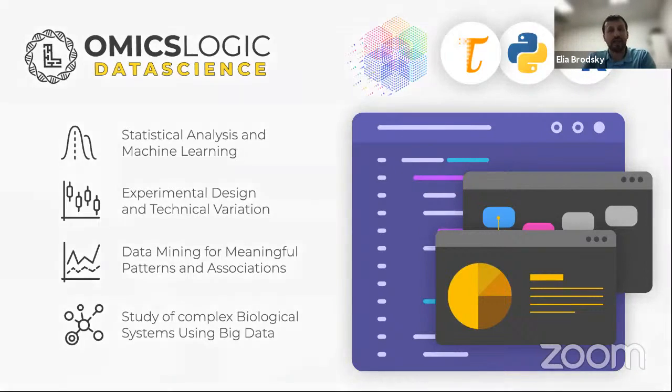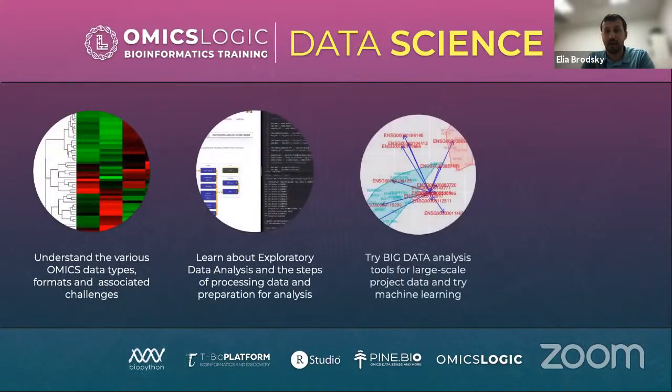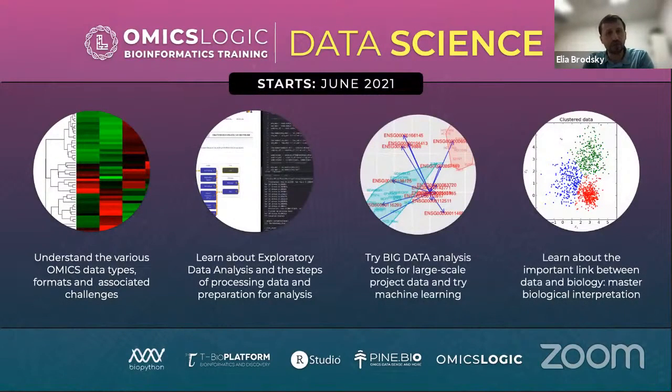So the goal of this data science program is to really introduce the participants to various types of omics data, including different technical formats, data types and file formats, and what the specific challenges are to translate those raw data formats to structured data formats. They will learn about exploratory data analysis and the steps of processing data in preparation for downstream analysis. So how to actually use the information that is structured and prepared, and what kinds of considerations we should have before we start the analysis itself.